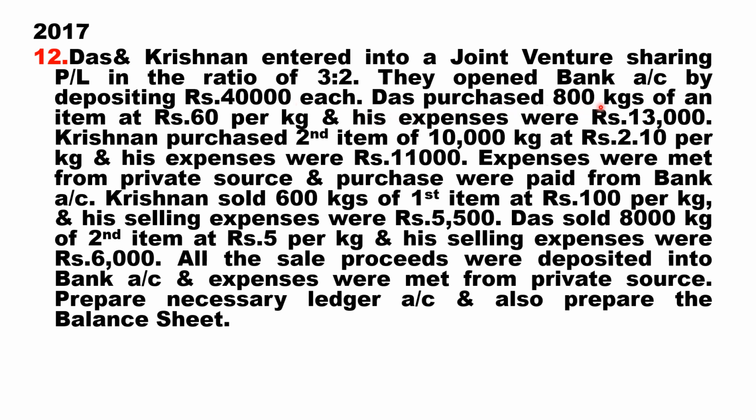Das purchased 800 kgs of an item at 60 rupees per kg and his expenses were 13,000 rupees. So Das has purchased 800 kg into 60 rupees. So 800 kg into 60 rupees, you get 48,000. So 800 into 60 is called purchase, 48,000, and purchase expenses were 13,000.